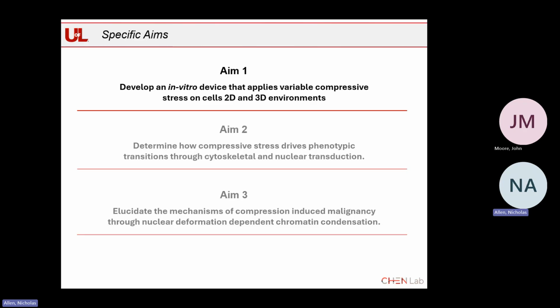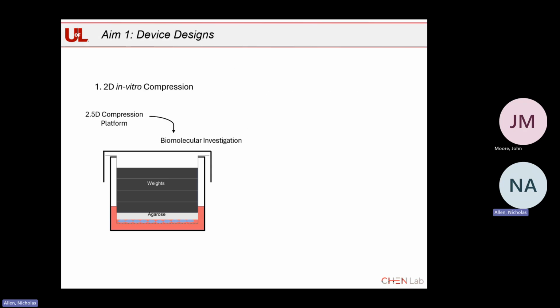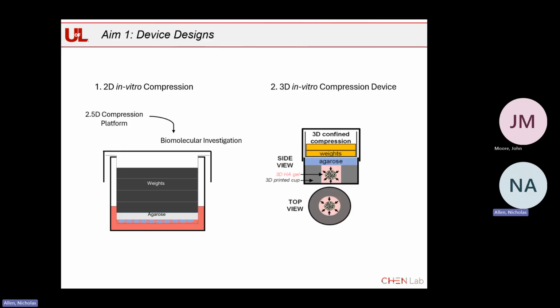So we'll start with aim one, which is tool development. I mentioned that I wanted a 2D and 3D design. The 2D is because it allows for ease of investigation. Very easy to take this cell monolayer and do various biomolecular investigations, which allow us to really suss out what's going on. But next, we have a 3D in vitro compression device, which offers a more biomimetic look with the inclusion of an HA hydrogel and multi-axial stress.